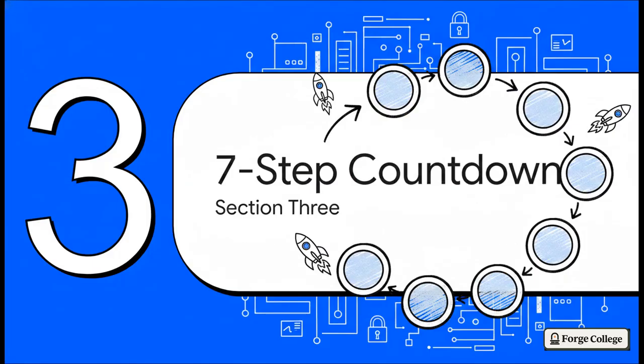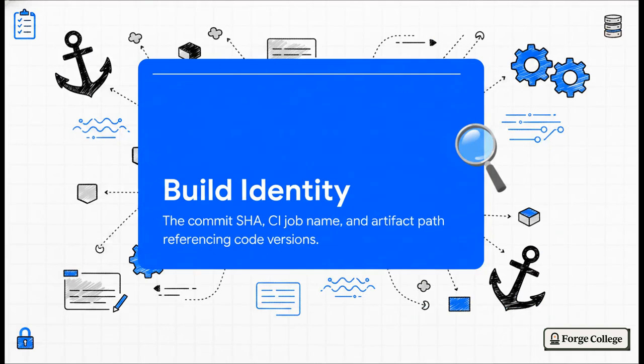All right, we are now entering the heart of the sequence. Section 3, the 7-step countdown. But wait, before we start taking off the core steps of our countdown, we have to establish the build identity. This is the single foundational piece of data that everything else in the runbook is going to reference. We're talking about your exact commit SHA, the CI job name, and the specific artifact path. Why is this such a big deal? Well, if you don't anchor your deployment to a specific cryptographic hash of your code, you might accidentally deploy an older broken version that just happened to be sitting in a different directory. The build identity is your unshakable anchor.